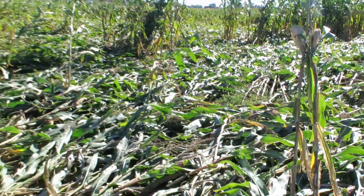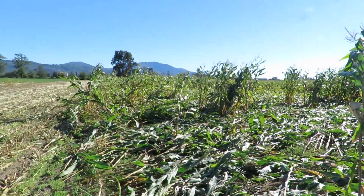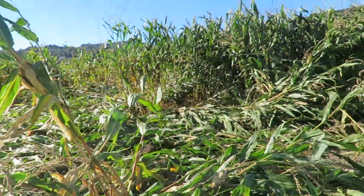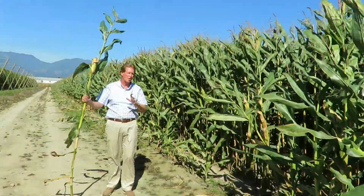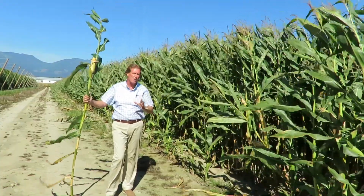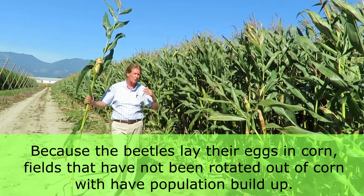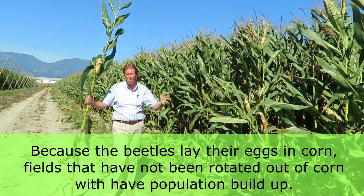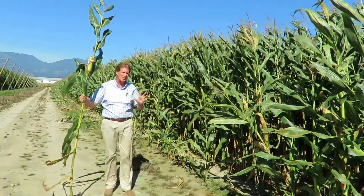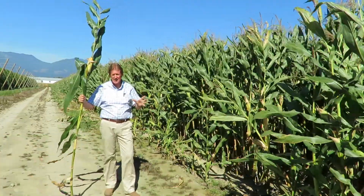These fields have been in corn for up to 10 years, continuous corn, because these are wetter fields and they do the best in corn, and so they're not rotated with grass. So if you have that problem, or you notice some corn plants falling over that shouldn't be falling over in this kind of weather, that's probably what the problem is. And if you've got corn for 4, 5, 6, 8, 10 years in a row, then that population keeps building up. But it's interesting because this is the first time in 40 years I've ever seen this problem.